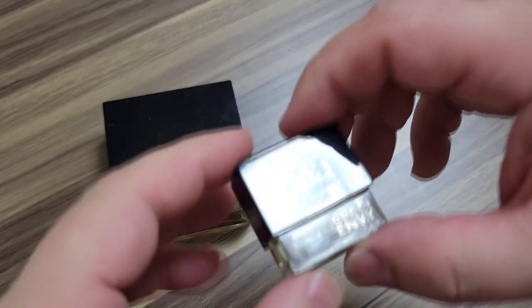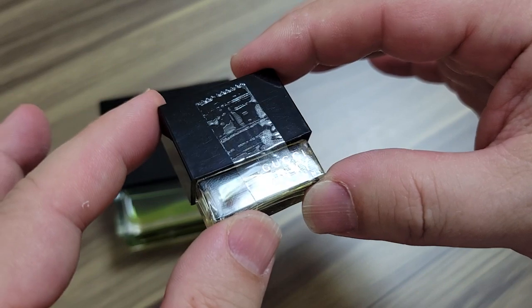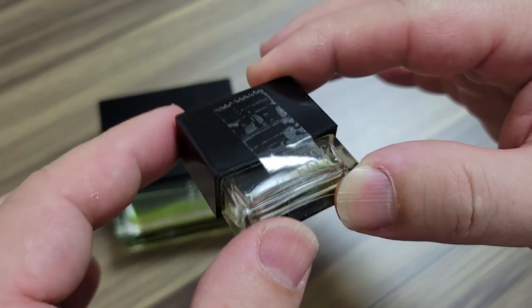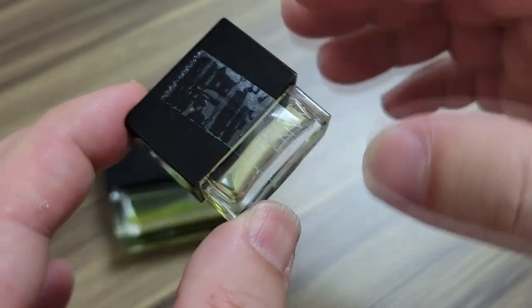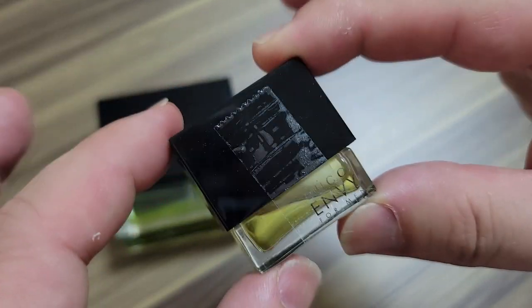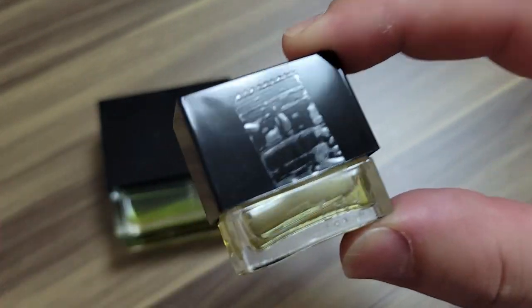Let's take a look at this mini. And right away, I see something, as you guys know by now, that just drives me insane. There's tape on this thing, and I do not like tape on the bottle. I mean, these people are so stupid. I want to punch them in the face. I want to choke them.